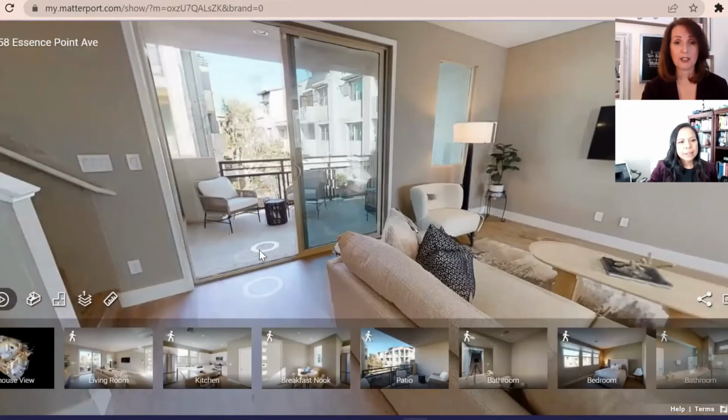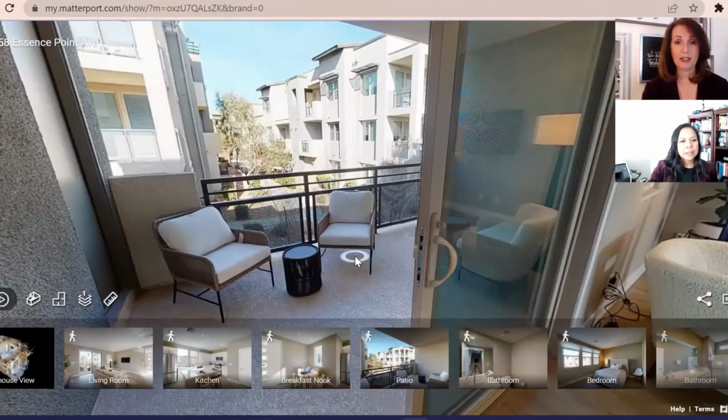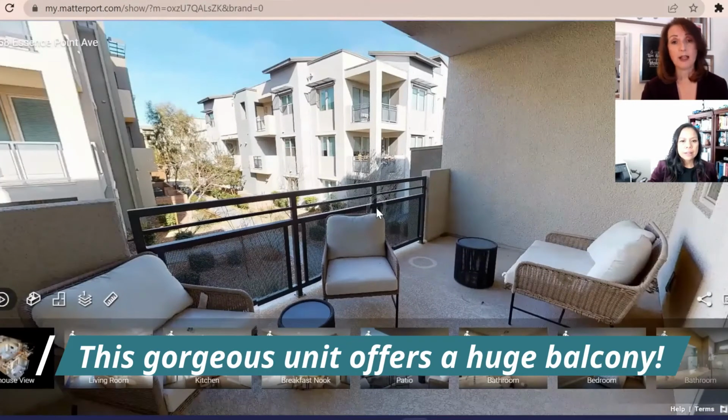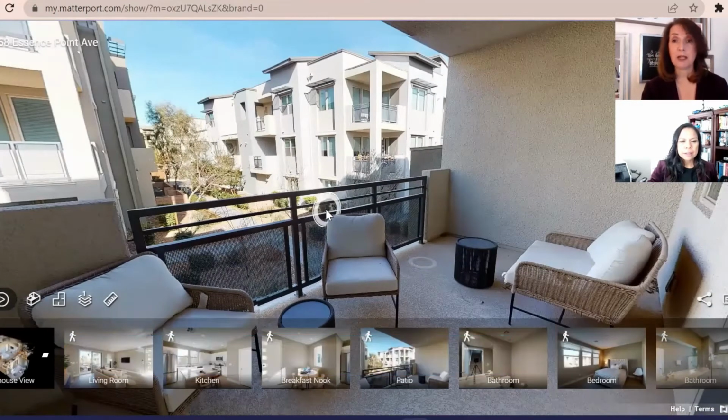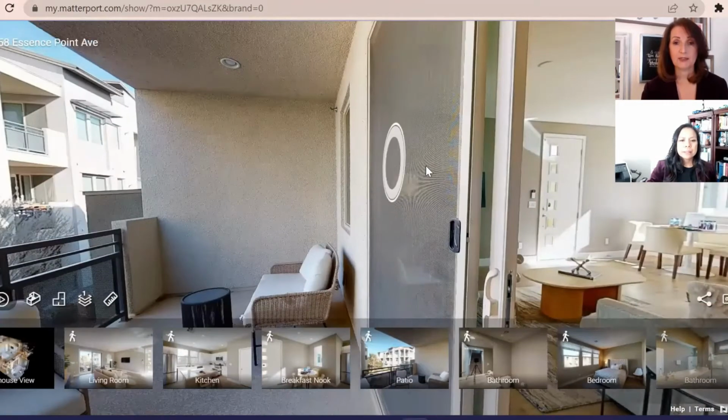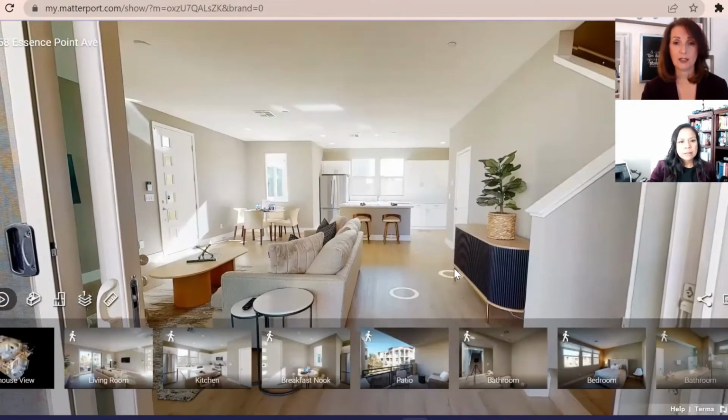So we'll go over here to the balcony. And the balcony is a pretty wide balcony. And you can come out here, relax, read a book, have some wine. You can come and have coffee in the morning. And or even at night, you can see the stars right up here. So it has a great view of the skyline right here.